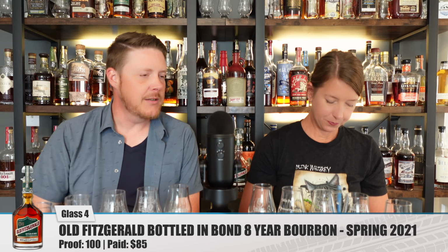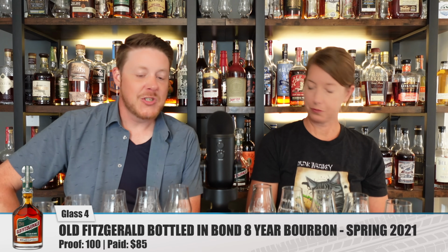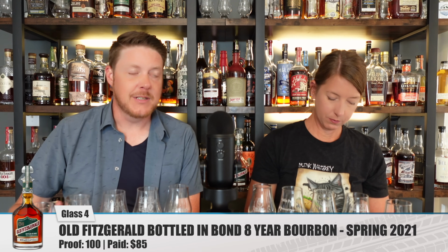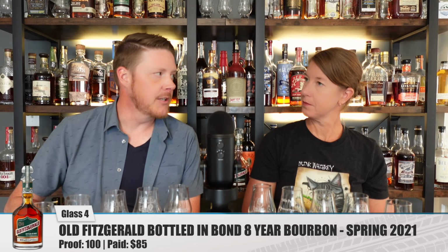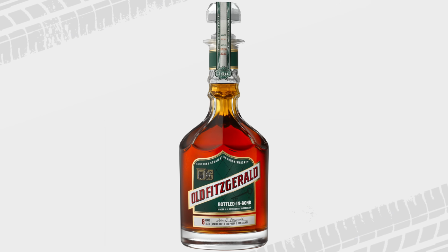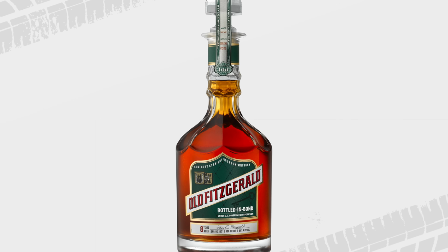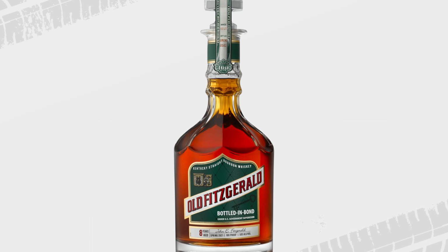So what you're left with is really just a little bit of the char note, which is not the most pleasant place to end a sip, and it does sort of wipe away all those other sweeter flavors. So as much as I like so much of what this one brings to the table, the finish is definitely not my favorite. I want to say they've all had a vanilla presence. Bourbon tends to do that. We try not to say the same notes over and over again, but this fourth glass here is the first one that I felt obligated to say a lot of vanilla there.